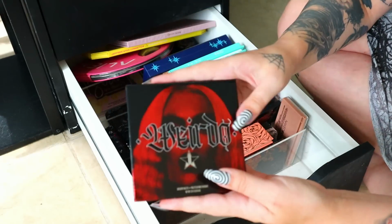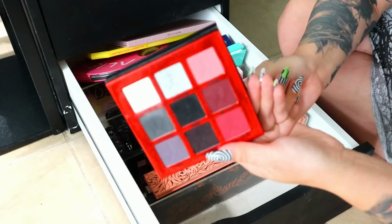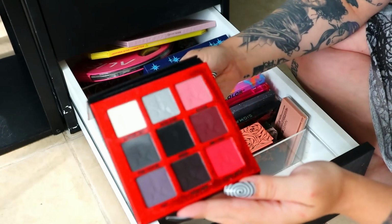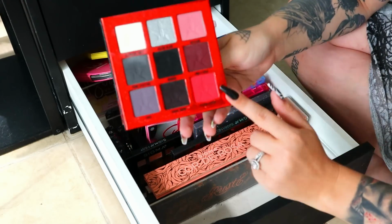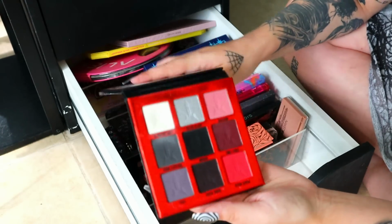I use this every single day, but not for what you may think. It is my eyebrow color. I just use the matte black from this weirdo palette for my eyebrows every day. And I quite enjoy it for that purpose, so I'm gonna keep this, even though I will say I don't really use these ever. So yeah.